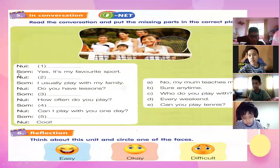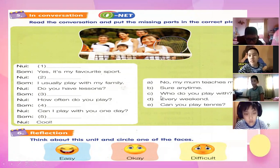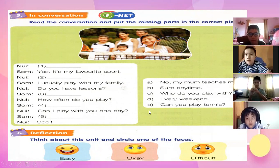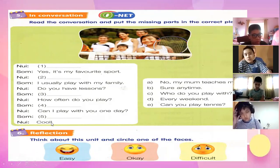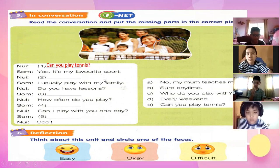Okay, now here we have a conversation of Noi and Som, and we have the words for the missing parts. First we are going to read the missing parts. A, no, my mom teaches me. B, sure, every time. C, who do you play with? D, every weekend. E, can you play tennis? So these are the missing parts we have to put in this conversation. The conversation starts from Noi. Number one, can you play tennis? They are asking, you can look at the picture, they are playing tennis, right? So the question will be, can you play tennis? Now, Som replies, yes, it's my favorite sport.